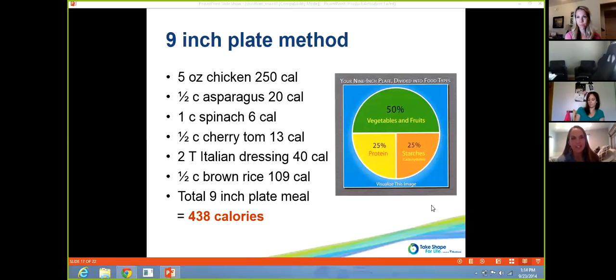So if you just use this 9-inch plate forever, if you go to a buffet, scan the buffet first, walk down the line, see what starch you're going to have, what protein, get an idea so that when you get to the end of the buffet, your plate's not overflowing. I love this 9-inch plate because I know that as long as I fill half my plate with fruits and vegetables, I can have that starch, I can have that protein.